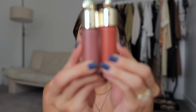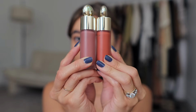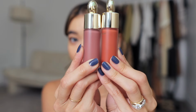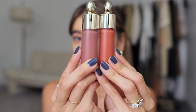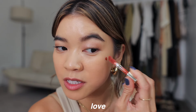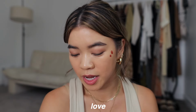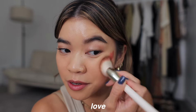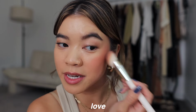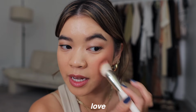Next two shades are Love and Believe. We've got Love over here, Believe over here. These are a little bit of a deeper shade. Love is a little bit more of a red, and Believe has a little bit more purpley undertones. So we're gonna do Love on this side. I feel like this shade is gonna be really pretty on, just because again, it's that brick red kind of corally undertones. I am just shook at how well they all blend so seamlessly into the skin.